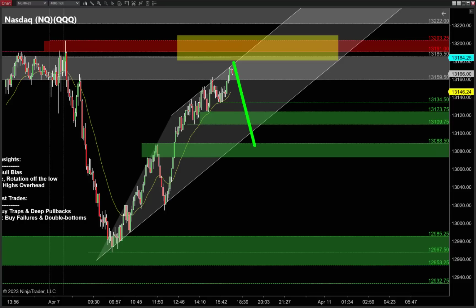So we get the deep pullback, maybe we get a 2-try failure, right? Deep pullback there, back up to retest the high. The bears, of course, get trapped. The buyers buy it. The smart money starts taking off a good chunk of profit when they retest the high. Now in come the rookies, right? Oh, we're bullish, let's buy the pullback. No, right? A horrible place to be buying.